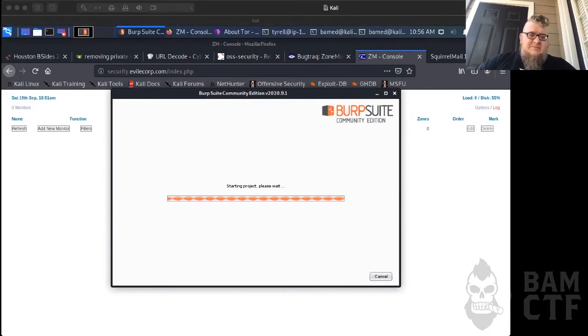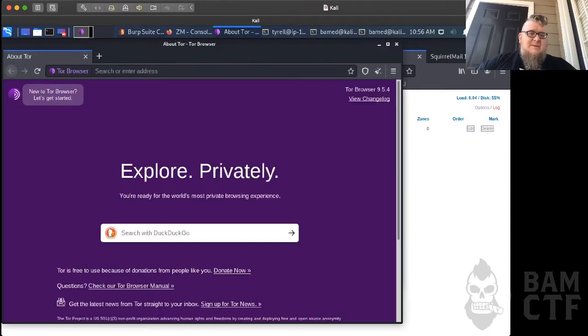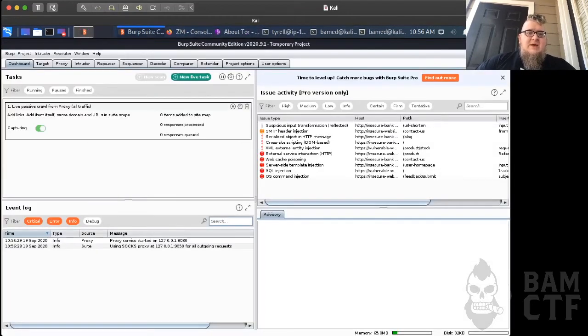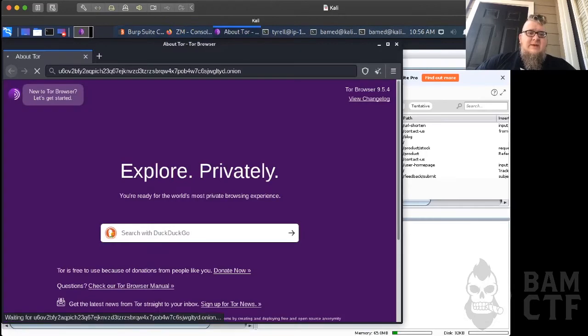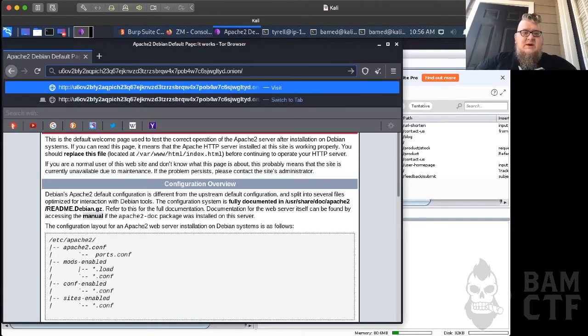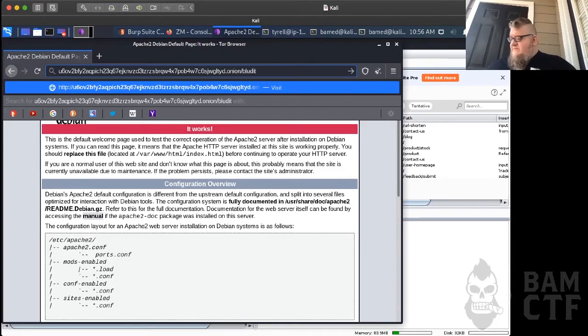All right, and while that's happening, like I said, I don't have the original Onion site just because I destroyed the server after the CTF. My bad. But I did create a new server running the same software, and it's got a new Onion site. So we've got just Apache Debian, and I gave everybody a clue. This is something you could have done some directory busting to figure out, but running over Tor, it would take a long time.